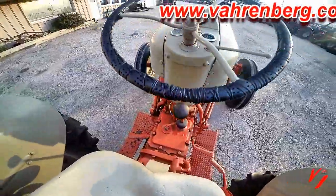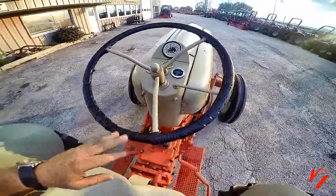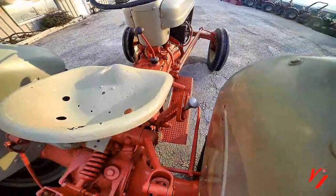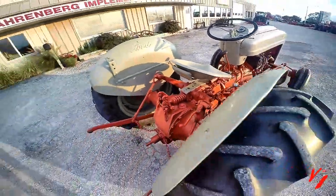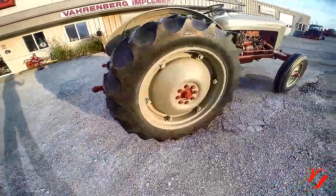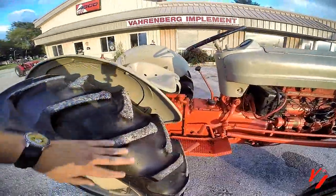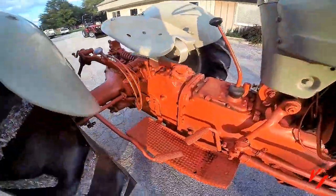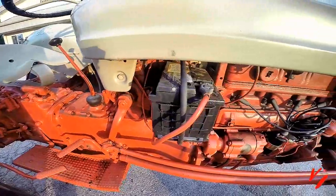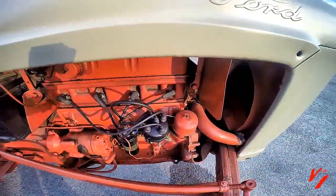Gear shift lever. Gauges, tach, throttle, steering wheel, three-point hitch raise and lower. It's got 12.4-28 rears. Got nice treads, got a little weather cracking. Your dual brakes. This has the 12-volt battery conversion. That has been done to it just recently.